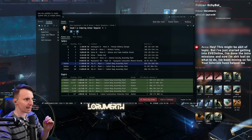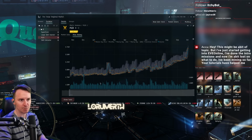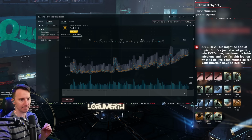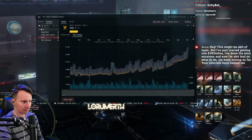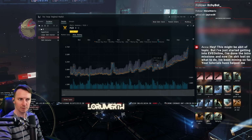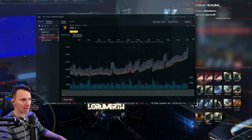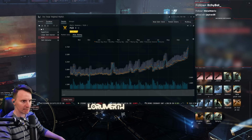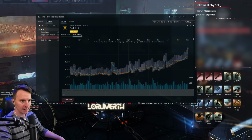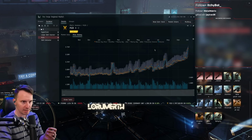Plex is at the highest it has been in the history of EVE Online, and it's mooning the past couple months. It has not stopped. It has not slowed. You saw last year in November, January, it was pretty static at like 4.8. Then in March, we're hitting like 5 mil. It went down again, 4.9. There was some Plex sale. 5 mil, 5.1, 5.2. Look at this orange line. This orange line is the moving average, and you can see the moving average has not stopped going up since July, in 4 months now. If you have Plex, now is the time to sell it for ISK.